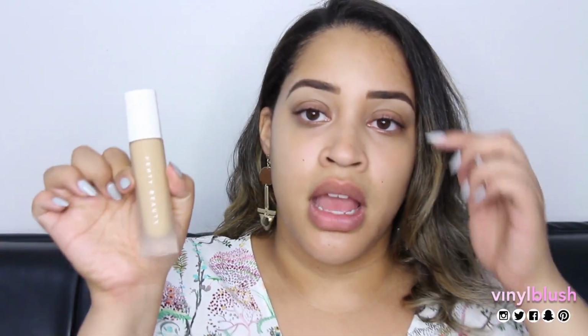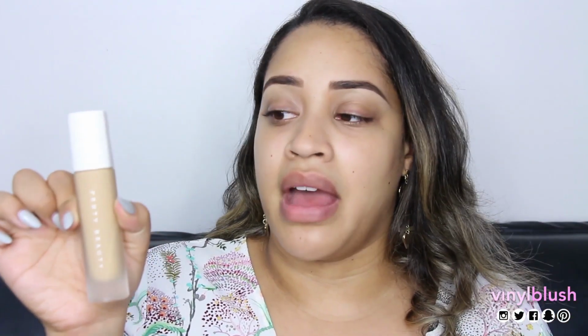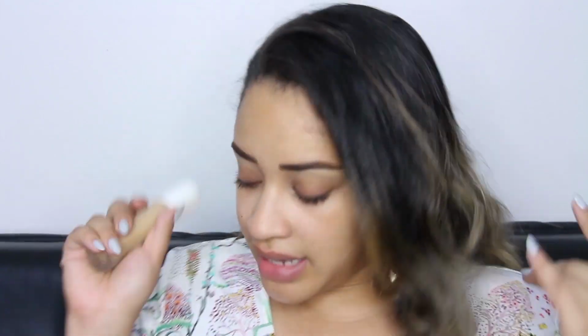Now, my perfect shade right now, because I have a bit of a tan, is shade 300, which I got a sample of and used a bunch of times, and I posted a photo of me wearing it on my Instagram at Vinyl Blush. You guys can check it out. But the one that I actually ordered was shade 290, which is lighter obviously, but I feel like it is gonna be a really good match for me once my tan fades away. But you will notice that it's gonna look a little light.